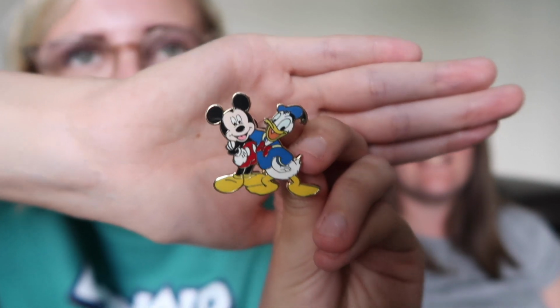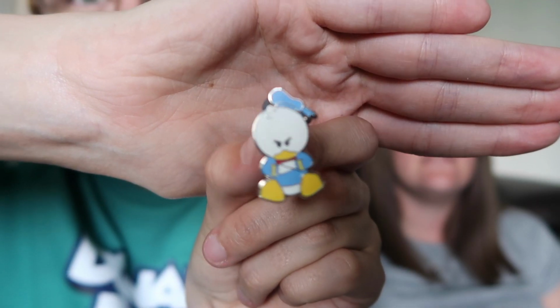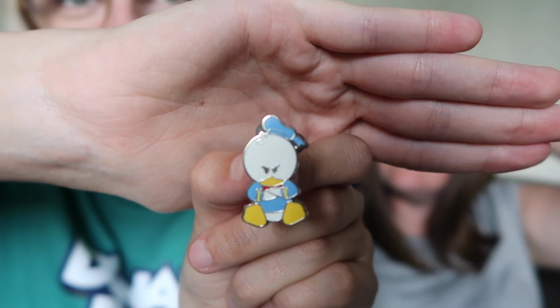I love this one. I got it from AJ, who was a really nice cast member. I gave him a cast compliment because he was just so nice, and we were having a really long chat while you were getting changed, actually. So I got this one because it had Donald, and I was like, no, I need that. It's just this angry baby Donald style pin. I don't really know, I just thought it was really cute.